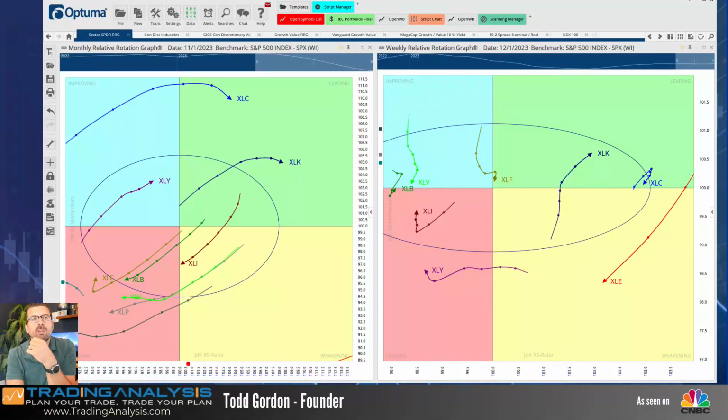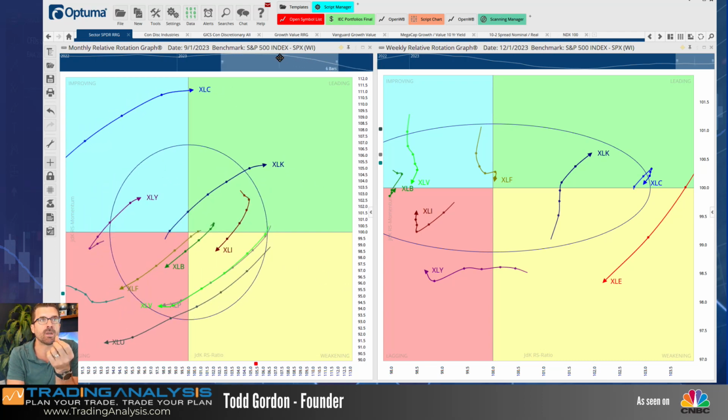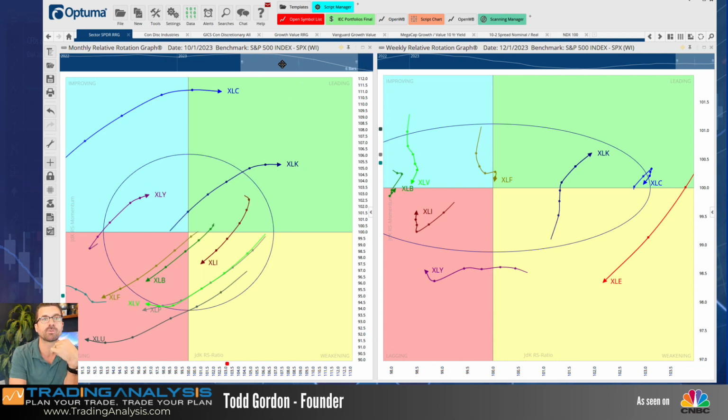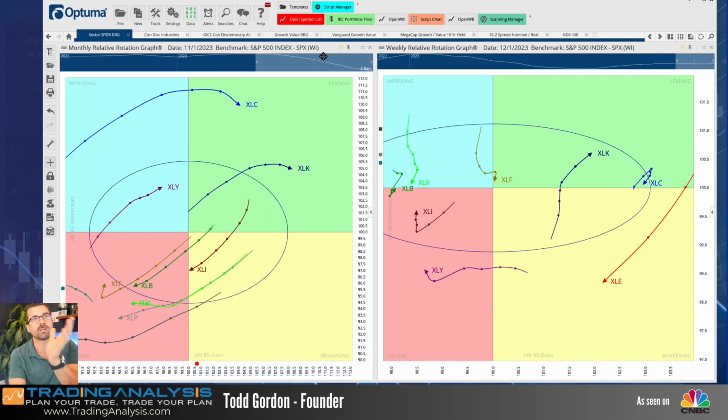So let's hit it. Okay, looking at the relative rotation graphs, these are the RRGs of the 11 sectors. And on the left is the monthly chart. And what you'll see is the three that are heading up and to the right, which are XLC, XLY, and XLK, which is communications, technology, and consumer discretionary, are all doing great. Those are the sectors that are driving the growth trade as we've rotated in.